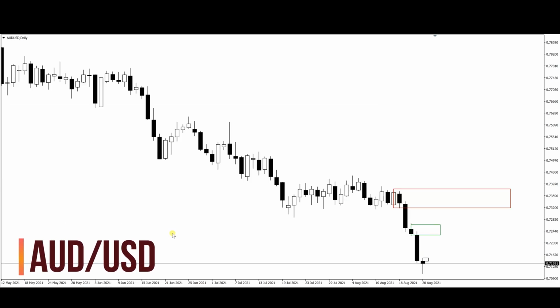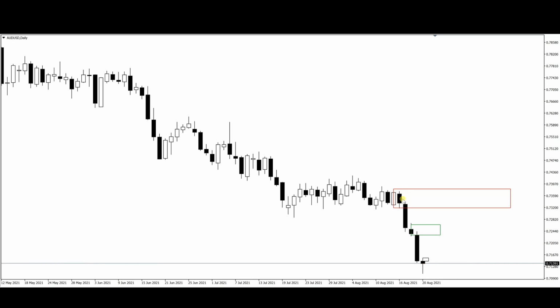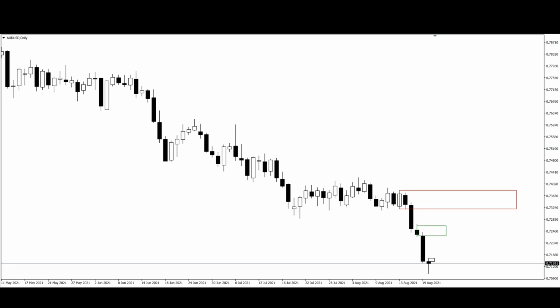So next up is Australian dollar, US dollar. In this particular pair, what do we have? On the daily time frame, we have very clear downward trending markets. You can see how we have lower highs and lower lows, which is indicative of a downtrend. In that process, you can see we've now gotten a break of this level of structure to the downside right here, creating this supply zone in the process.